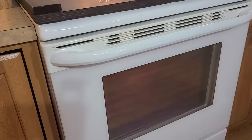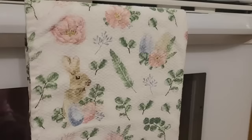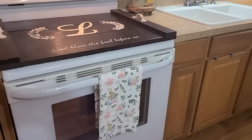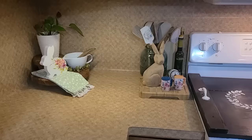I love to have a really pretty towel hanging on the oven door at all times for the season. And this little towel is absolutely adorable. I got it last year from TJ Maxx, and I haven't been to TJ Maxx this year to look at their Easter stuff. But guys, if they have it, I'm going to pick up another one because I absolutely adore it. I love the little muted colors on there. Not too bright, but goes really well here in the kitchen.